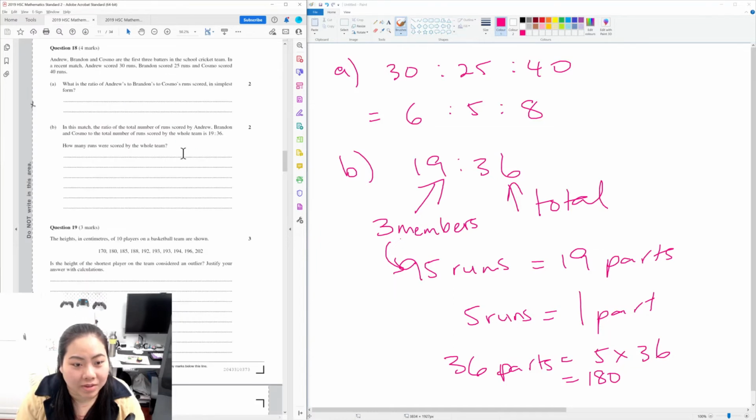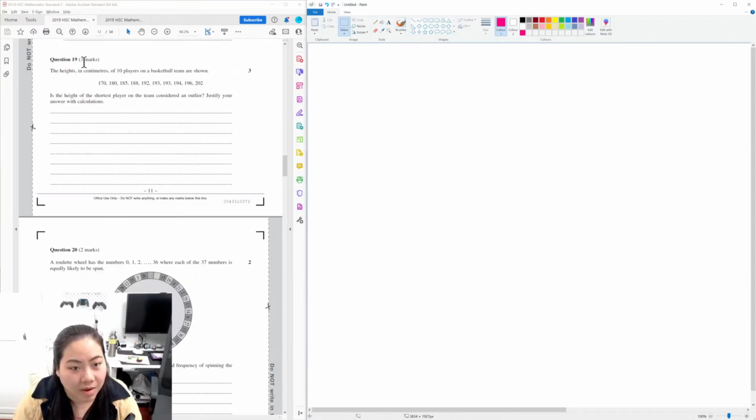Okay, moving on. Question 19, 3 marks. The height in centimeters of 10 players on a basketball team are shown. Oh my gosh, my height is not even anywhere close. Is the height of the shortest player on the team considered an outlier? Justify your answer with calculations.